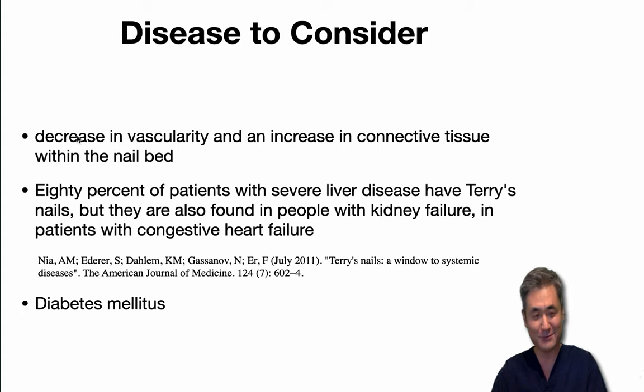Modern day description: decrease in vascularity and increase in connective tissue within the nail bed. Because of the increased connective tissue, it looks white, and decreased vascularity looks white. And 80% of patients with severe diseases have Terry's nail. So it's quite a large number. But they are also found in people with kidney failure and heart failure too.